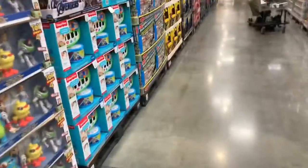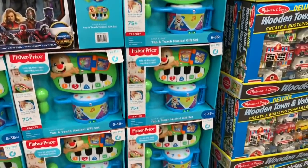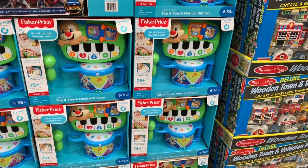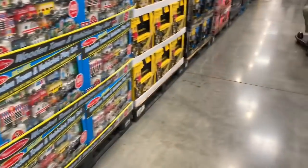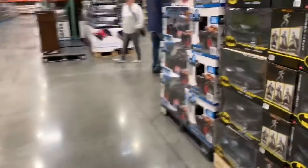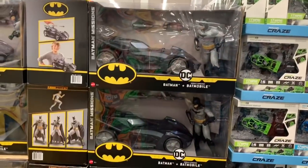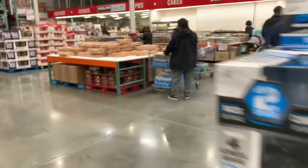I don't really see too much. This is kind of cute, right? The Fisher Price Laugh and Learn Tap and Teach musical set for $20. So that's kind of cute, I guess, for my nephew. I may get him something like that, and then I don't know, he's not old enough for any of this type of stuff yet. So that's a no. This looks pretty cool, right? Batmobile, $17.49. Y'all, oh my gosh.